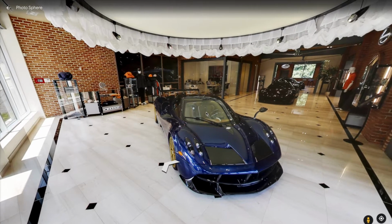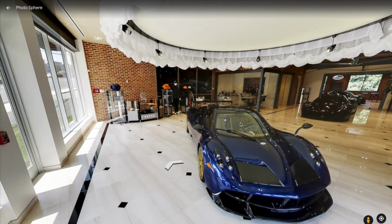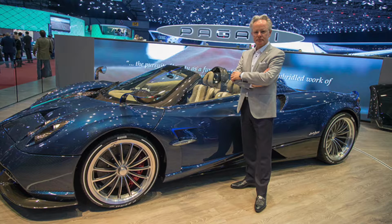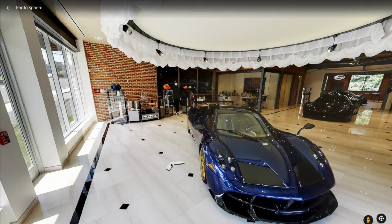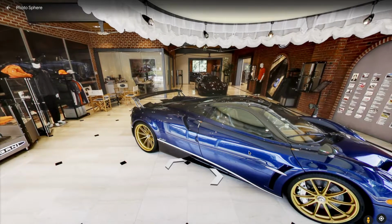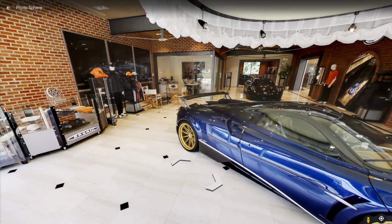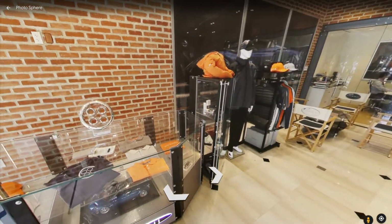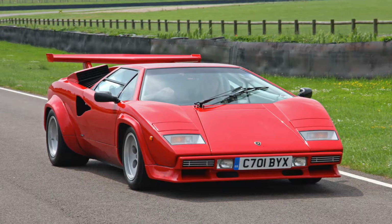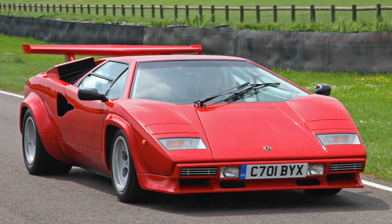So Pagani is a car brand which was founded by Horacio Pagani. He's still alive and still very involved with the development and everything related to these cars. Originally, he is from Argentina, but he really got his name in the car world when he worked at Lamborghini. At Lamborghini, he was crucial to the development of the Countach, which, if you know anything about cars, you've probably heard of, the iconic wedge-shaped Lamborghini.